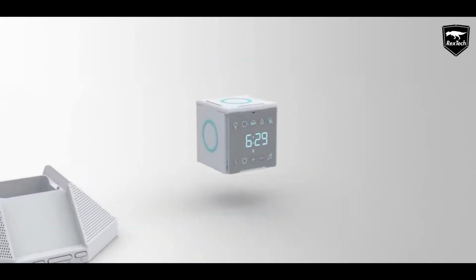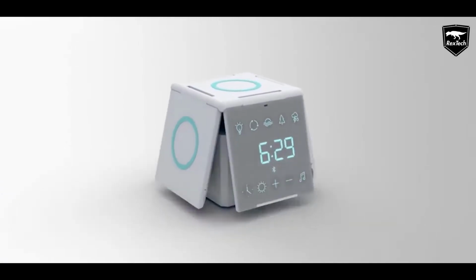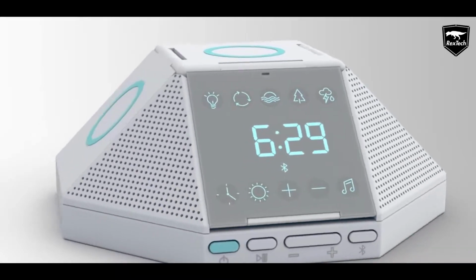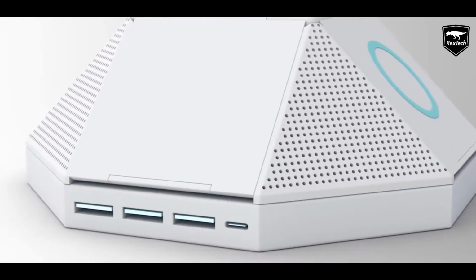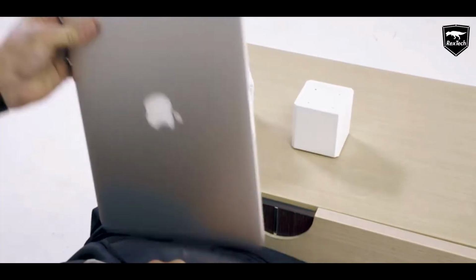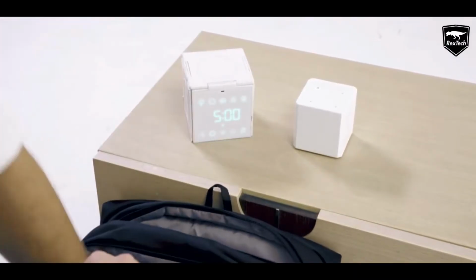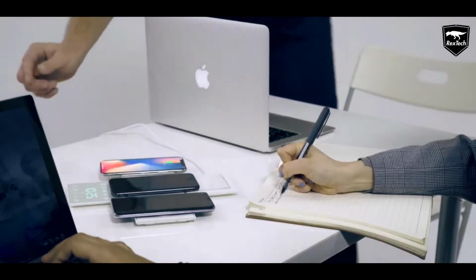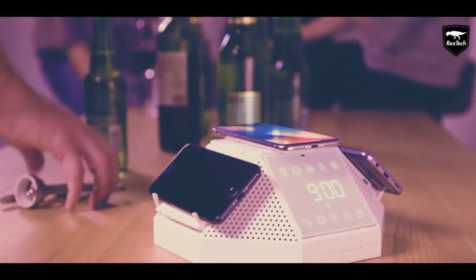For travelers, the power bank turns Hypercube into the ultimate wireless charging solution. For audiophiles, the Bluetooth speaker base provides an immersive sound experience. And when you leave the house, simply fold up Hypercube and take it with you for convenient wireless charging anywhere. With an adjustable 3-position design, the possibilities are endless.